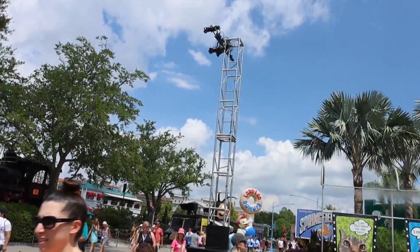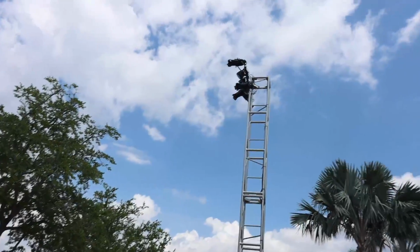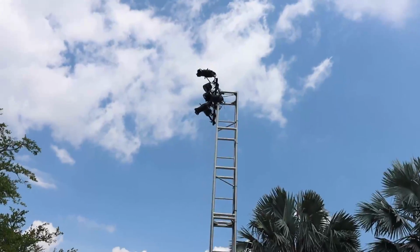So I think that's what we're gonna get right in this area, which is why that lighting rig's there. So it'll be interesting. They usually don't announce them. You usually just see them in the event. So I think until the team member event, we're not gonna know.